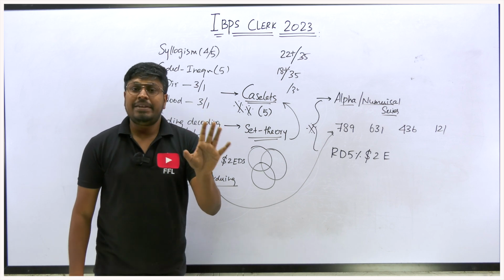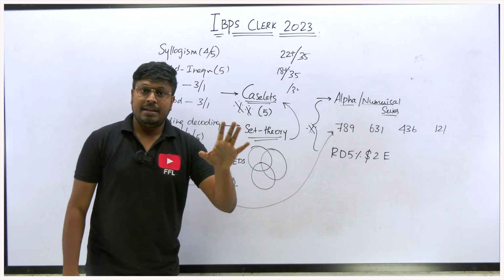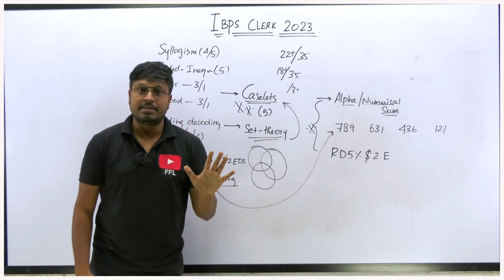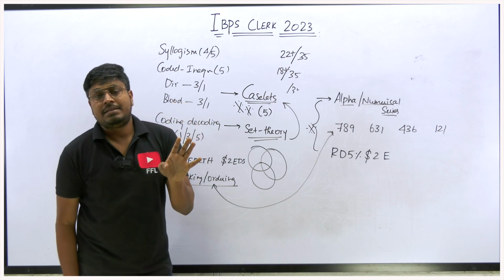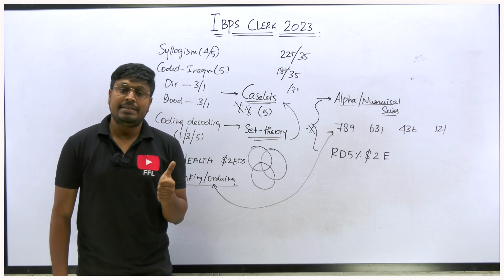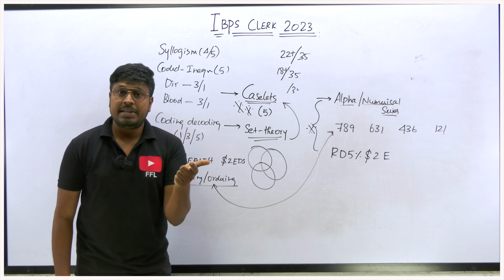Just 25 questions on each arrangement section. Keep time: every arrangement question you have to solve within 3 minutes. Keep it as a target and solve these 5 arrangement sections. Keep 25 sets of each model, and sit and solve every week. First week, solve circular arrangement, 25 sets, easy to medium level. Next week, solve linear arrangement.